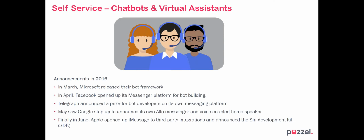Another key point here is self-service, so chatbots and virtual assistants. Now, just to reel off a few facts or announcements that happened in 2016. Last year, in March, Microsoft released their bot framework. In April, Facebook opened up Messenger bot platform for bot building. Telegram announced a prize for bot developers on its own messaging platform. Google stepped up and announced its own Allo messaging and voice-enabled home speaker. And finally, in June, Apple opened iMessage to third-party integration and announced the Siri development kit.